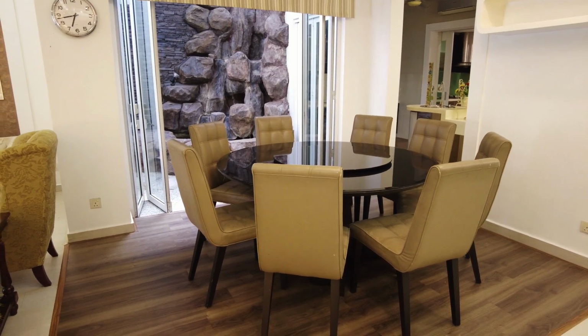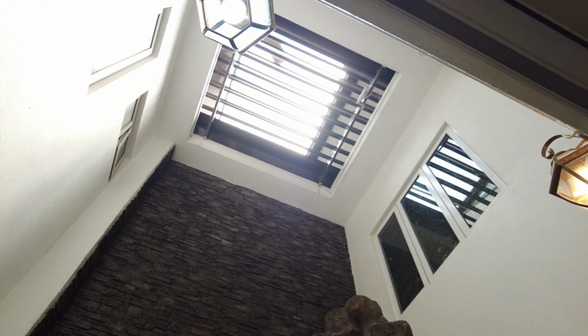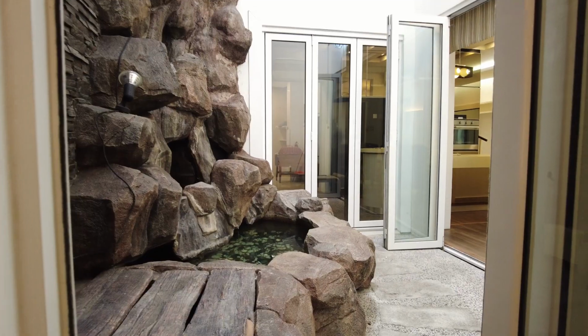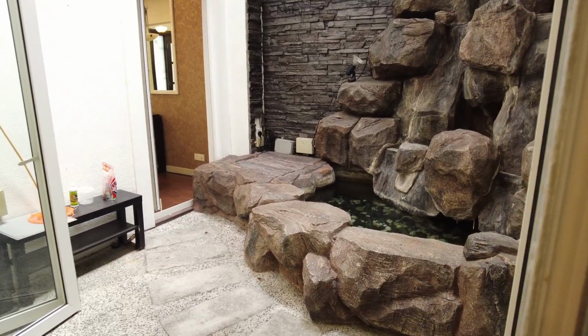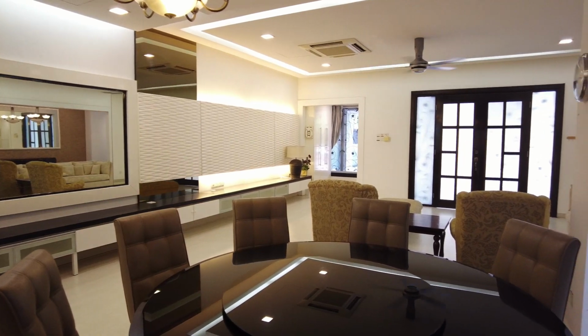They also have an air well here for natural lighting and ventilation. The owner installed a motorized system where you can open and close this area. So when you open, you get lots of natural light to brighten this area. Here you can see it's like a mini waterfall. It will be quite soothing once you turn it on, and maybe you can have some small fishes here. The dining table itself is a round, 8-seater dining space.